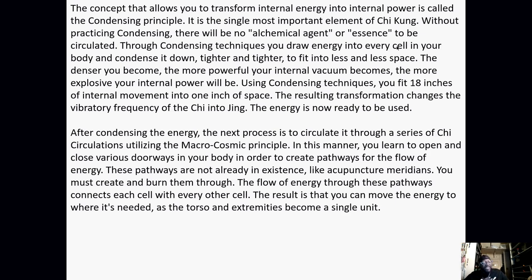You can actually feel the energy moving through the body as you create these pathways through the internal chakra system, what is also called your chi or pranic system. All right?